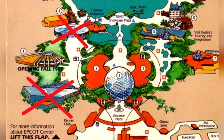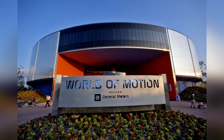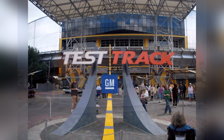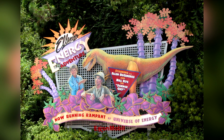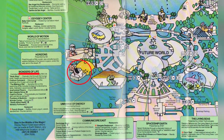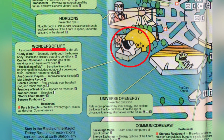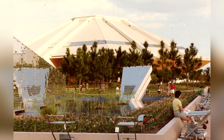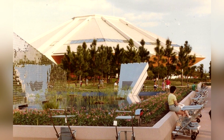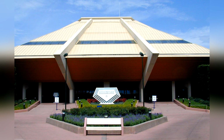The real reason that Epcot reopened Horizons is because 2 other Future World attractions were closed at the time. Those rides being World of Motion, which was at the time being converted into Test Track, and Universe of Energy, which was being turned into Ellen's Energy Adventure. If Horizons didn't open back up, only one pavilion would be open on the eastern side of Future World, which isn't good. So Epcot really didn't have much of a choice other than to reopen for the next 3 years to make up for the other out-of-commission pavilions. But finally on January 9th of 1999, Horizons was officially closed down for good.